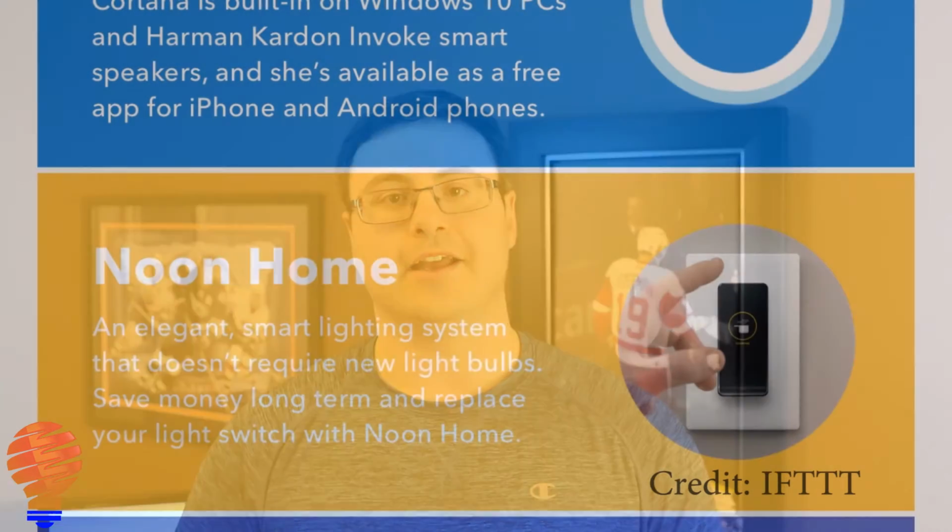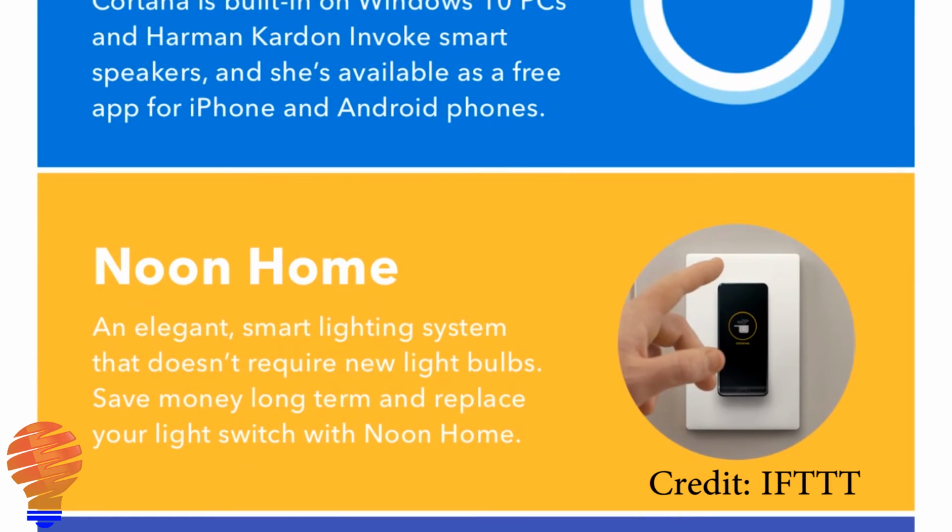The other service I want to tell you about is called Noon Home, and Noon Home is essentially a light switch maker, or they're intended to be a smart home light switch maker. So they don't want you to have to purchase smart bulbs, which are relatively expensive. They're now connected to If This Then That as well.